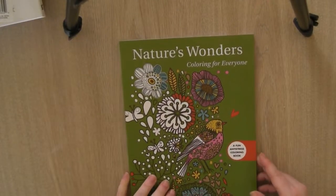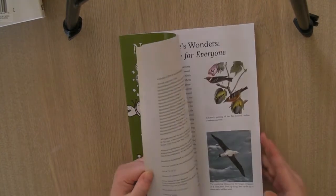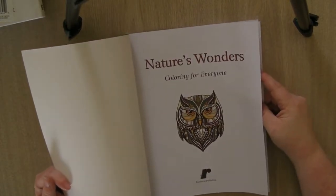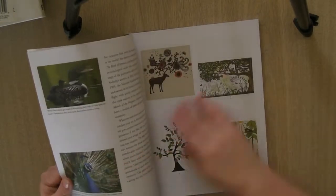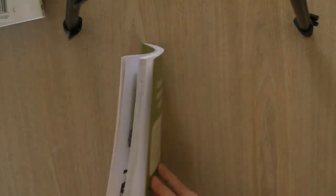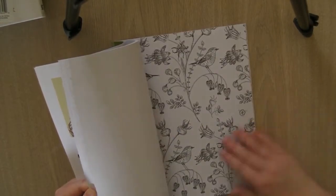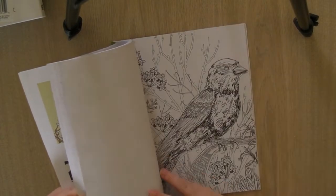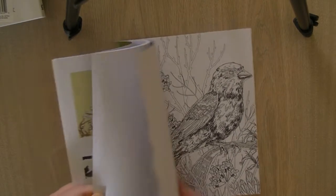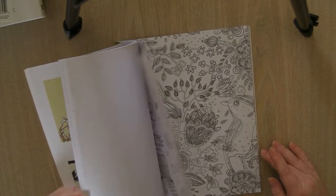Here's another one from that set of 6 that I was talking about, and this one's Nature's Wonders, Coloring for Everyone. Also by Skyhorse Publishing. Or was the other one Skyhorse? I think the other one might have been Skyhorse. Anyways, this also has the pictures in the front, and then this is the book. I like that one. Might be a little intimidating to color that one, but I do like the picture. The owl, I love coloring owls. They're just fun.